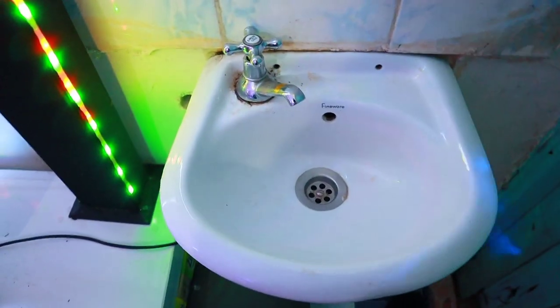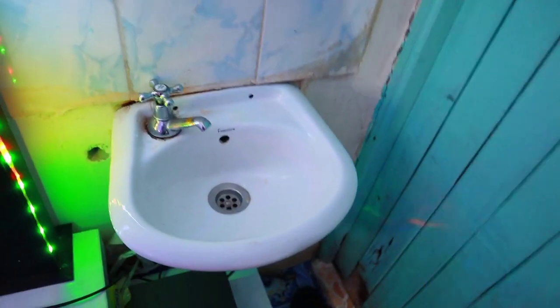But before we get to the bathroom, we have this sink over here that you can wash your hands. That's how it looks like. And then let's get to the bathroom. Let's see, I put on lights, you know. Let's get a little light.